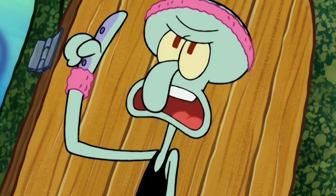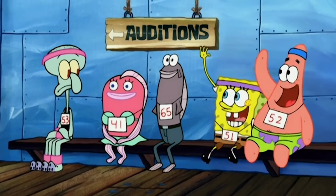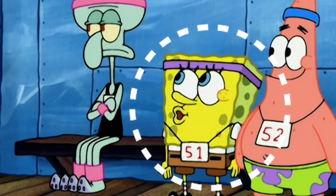Before Squidward gets banned at the beginning of the episode, SpongeBob and Patrick are there to audition too. There's a mistake in the scene, so watch closely.